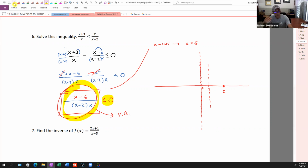So what you have to do now is pick test points. You got to pick a point here, here, here, and here, and plug those in and see if it's true or false. So test points like -1, 1, let's go with 3, and let's go with 7. Those are going to get tested into x minus 6 over x minus 2 times x. Let's see if it's less than or equal to 0.